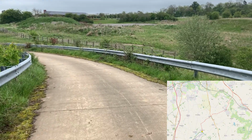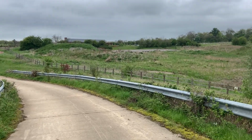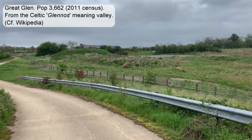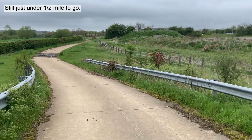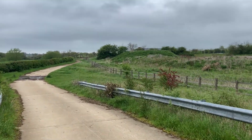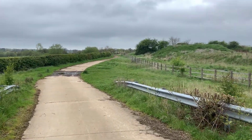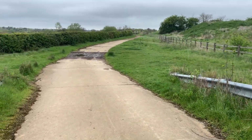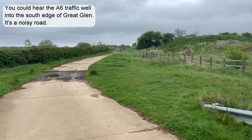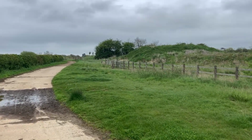And here we are. Here's the route ahead as we're coming into the beginnings of the outskirts of Great Glen, which I've got to pretty much walk the length of northwards before picking up a field path again to Great and Little Stretton, kind of going between the two of them. Great Stretton, weirdly, is not particularly big, and Little Stretton's a little larger, but that's English place names for you. They make very little sense a lot of the time.